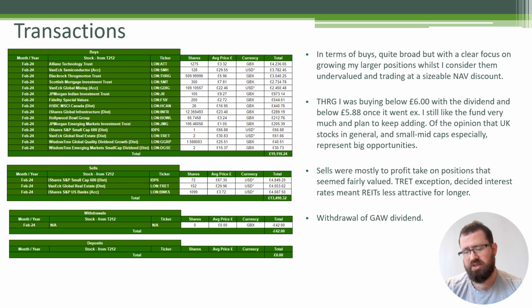And no deposits. Effectively, we've already maxed out our ISAs, and we can't put any more in until the start of April when the new tax year opens up. So instead, we've been putting any extra money we have into premium bonds and building up our emergency fund from that perspective. But these are all of our transactions. By the way, I have been buying in fairly small amounts, especially, and selling in multiple tranches as well.